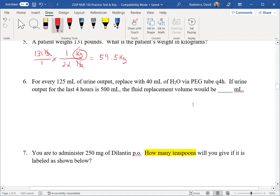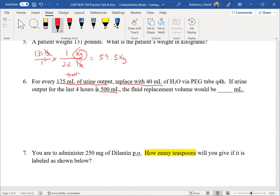So for Allegheny campus, you're going to see a question that looks like this, where it's going to tell you for every 125 milliliters of urine that's out, you're going to replace it with 40 milliliters of water via PEG tube. Then it's going to tell you the output, and the output is 500 milliliters. I always say this is the expected, or I even use the word theoretical. This is the actual. And this is the replacement, because it even tells you.